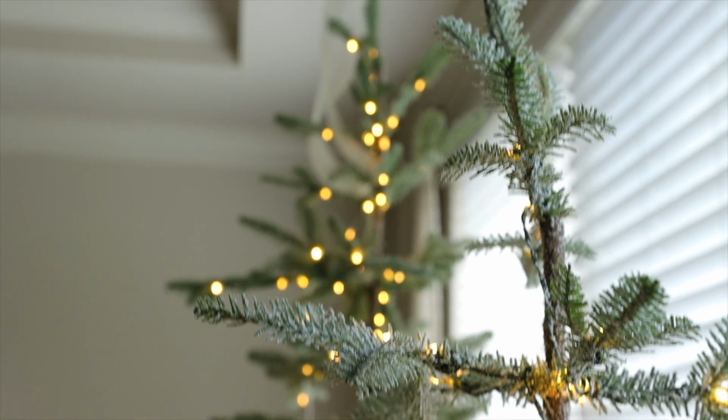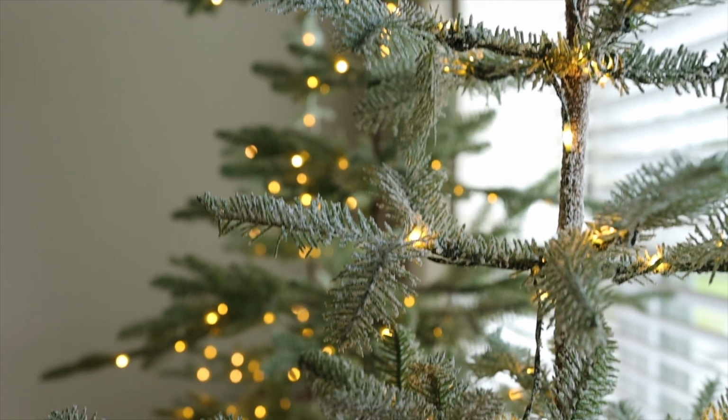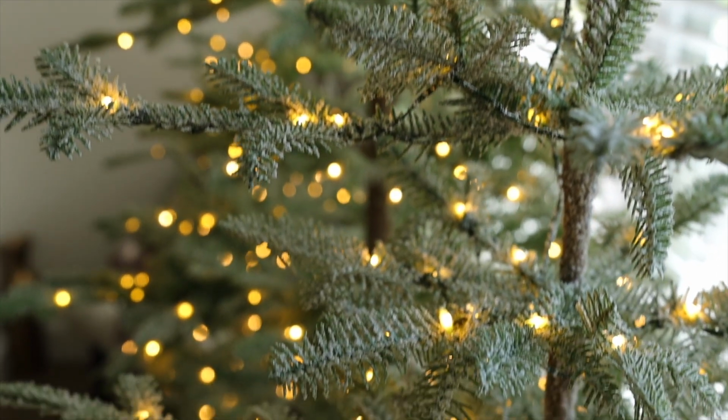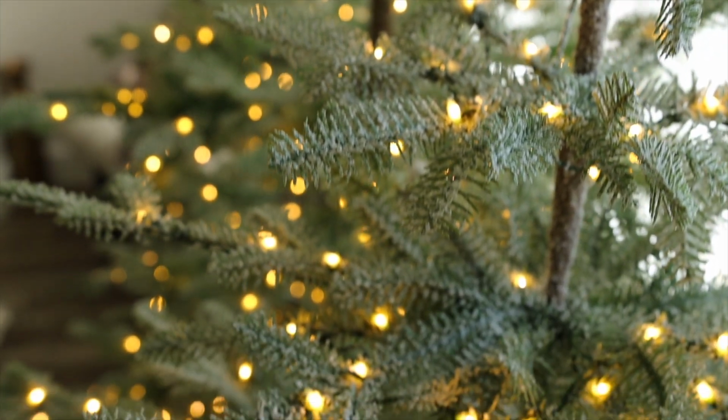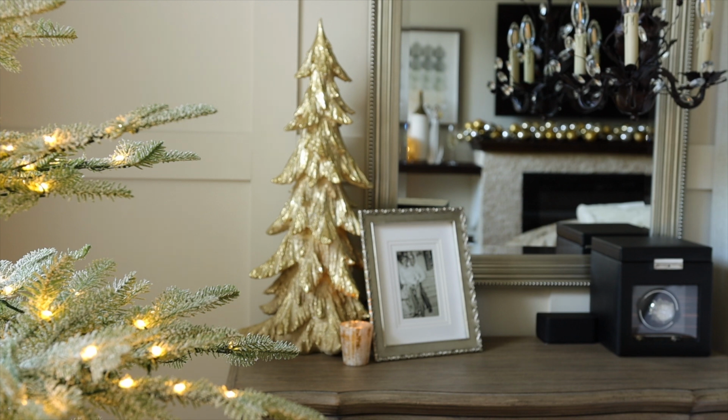But my absolute favorite part of the tree are the celestial fairy lights. They add the perfect warm glow that you can enjoy anytime, day or night, and when grouped together, they create a warm, inviting, and festive presentation to fall asleep to or wake up to each day.